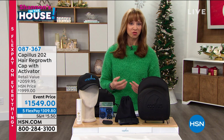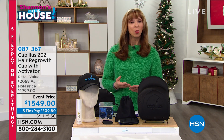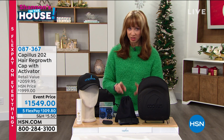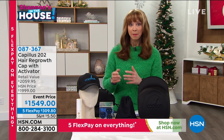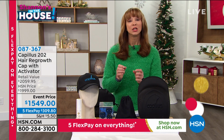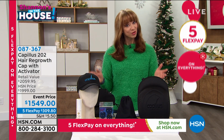Now, whether you're someone who struggles with the emotional loss of hair or the expense of losing hair, there are a lot of different things to grow hair, and I need to be very specific about this. This is an FDA-cleared medical device, with clinical results to grow hair.